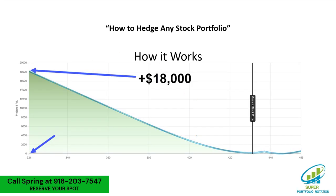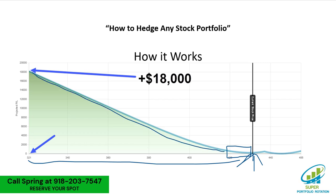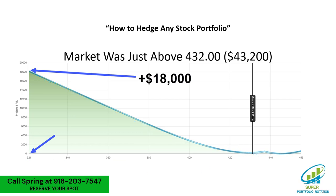Okay, you put on a particular hedge strategy. And in this case, this is SPY. The market's trading about 435-ish here, right? So that's about 435. And let's say the market crashes and it goes all the way down to about 321. Well, your hedge is not going to make a lot of money on this initial move down. But as the market continues to crash, you're looking at eventually making $18,000 on this particular hedge. So the market was trading just above 432. That's a total value of $43,000. Okay. And if it crashes down to about 321, you're looking at a little more than a 25% drop. And so you're looking at about $12,000 to maybe $13,000 here.